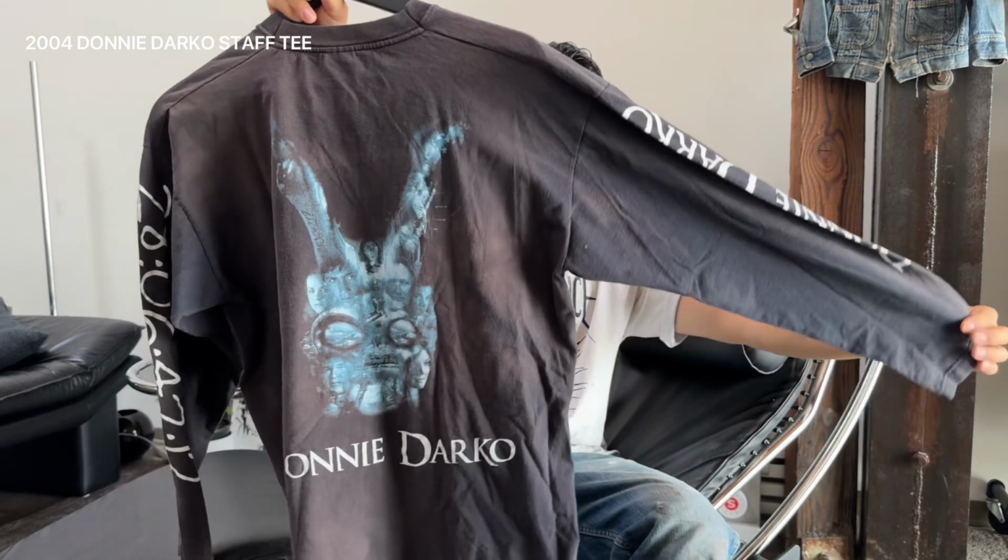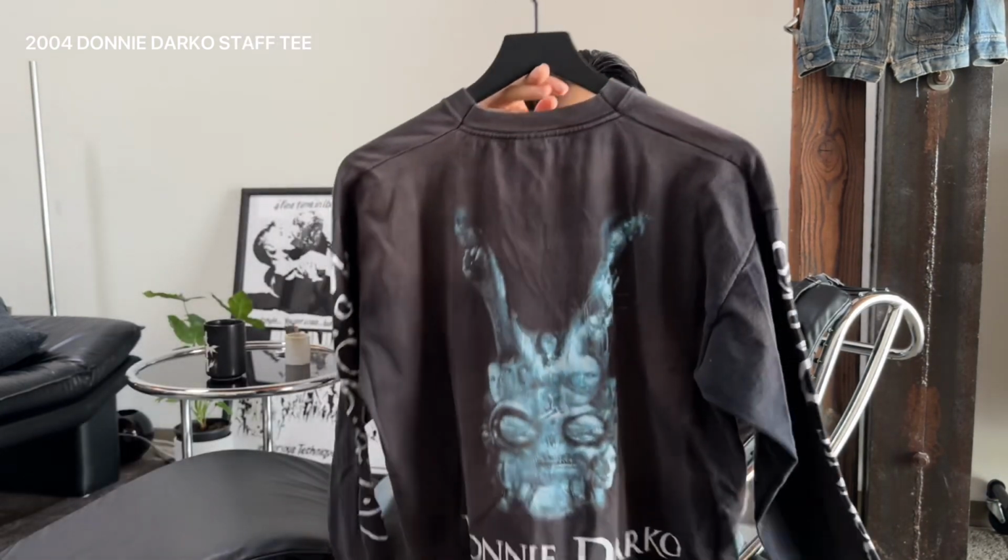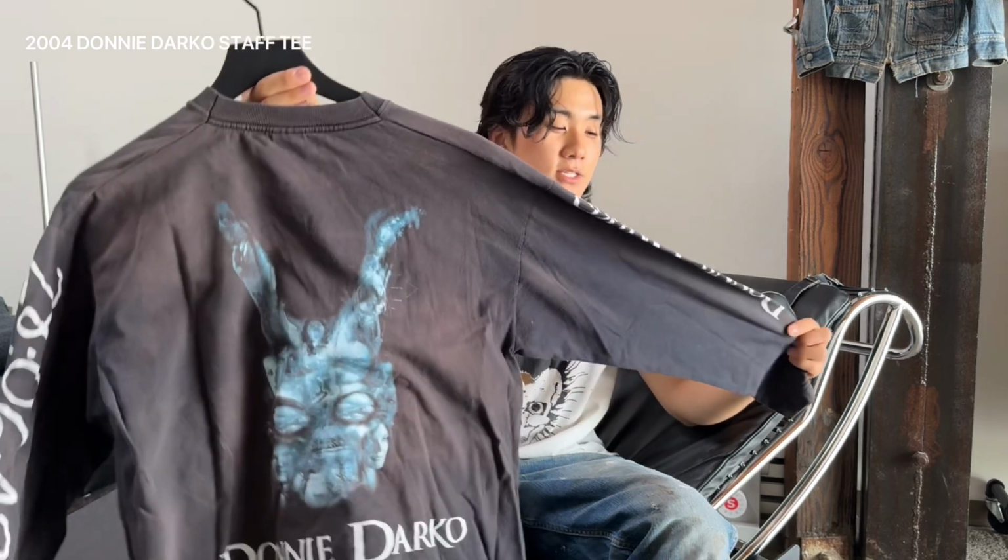This next one is from a trade I ran with a shop owner from Korea. I traded my Aphex Twin tee for this and some other things, but this is an early 2000s official staff merch for Donnie Darko. I tried to sun fade it, but I kind of messed up on it, so I might send it to my overdye factory to dye black again. It's too good for it to look mid, so I'm gonna dye it again.